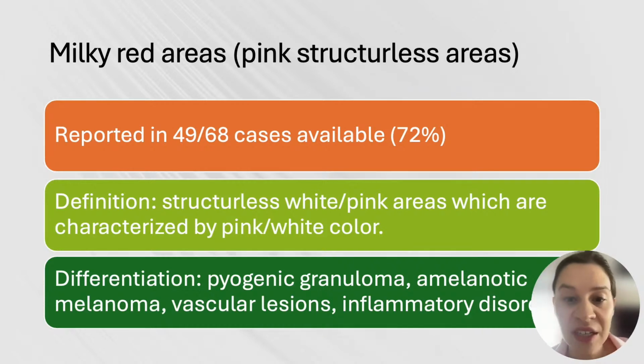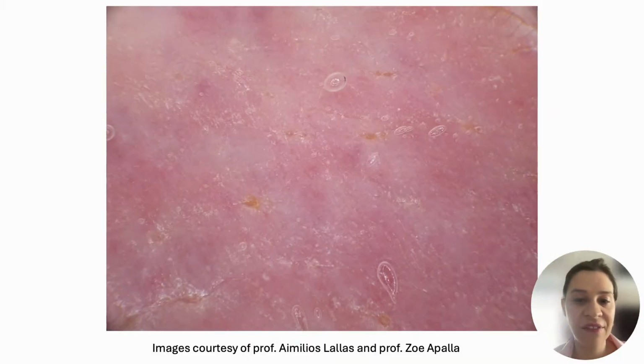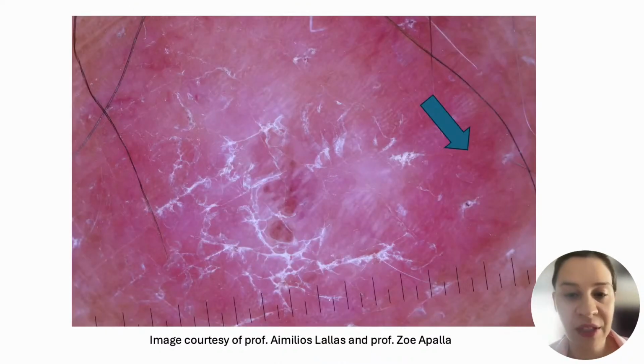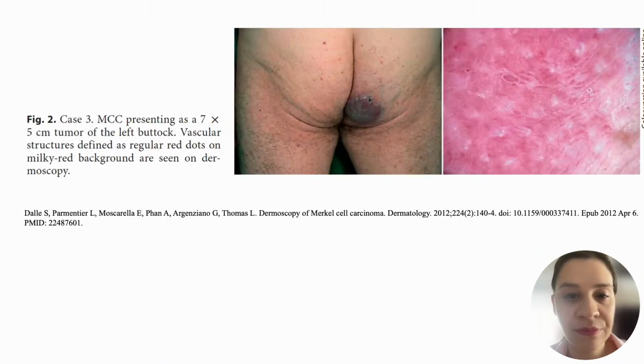As I told you, usually these are red or pink tumors, pink nodules that cannot be really diagnosed clinically or are difficult to diagnose clinically. Here you have an example of pink structureless areas. Pink structureless, as I told you. And here's another example where I put an arrow just to show you the pink structureless areas that we are talking about in a Merkel cell carcinoma. Here's an example from a paper from 2012 from Luc Thomas' group. This is a lesion on the buttocks. You see some pink structureless areas or milky red background, as some call it. Red dots seen in this lesion in dermoscopy.